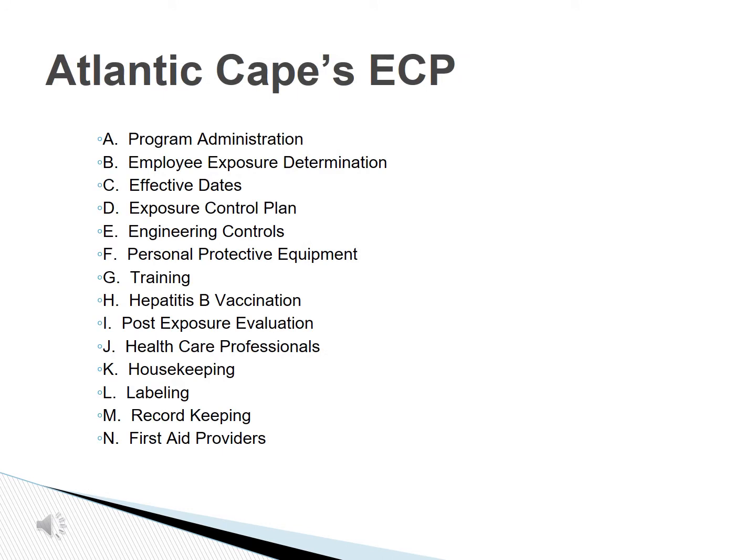Atlantic Cape's written ECP explains the following provisions: program administration, employee exposure determination, effective dates, exposure control plan, engineering controls, personal protective equipment, training, hepatitis B vaccinations, post-exposure evaluations, information for healthcare professionals, housekeeping, labeling, record keeping, and identification of first aid providers.